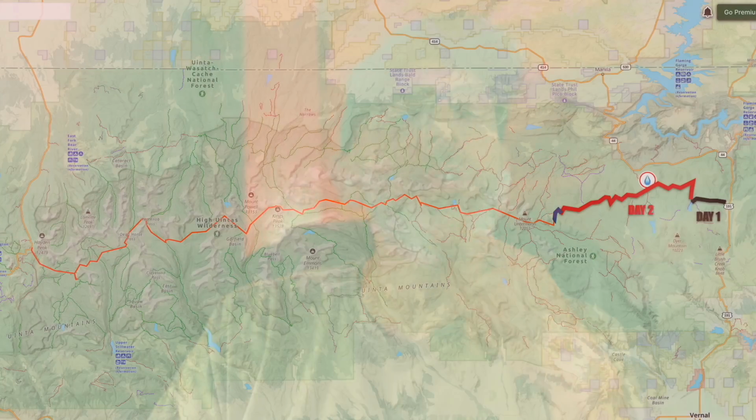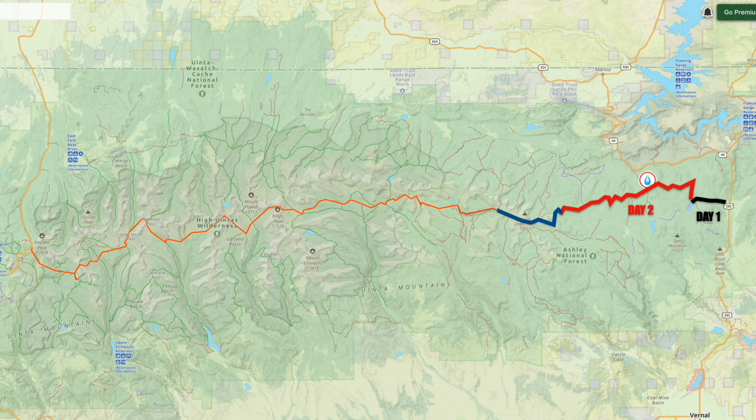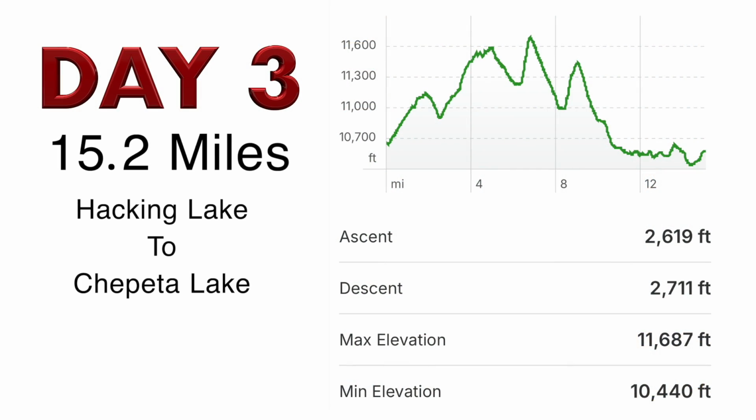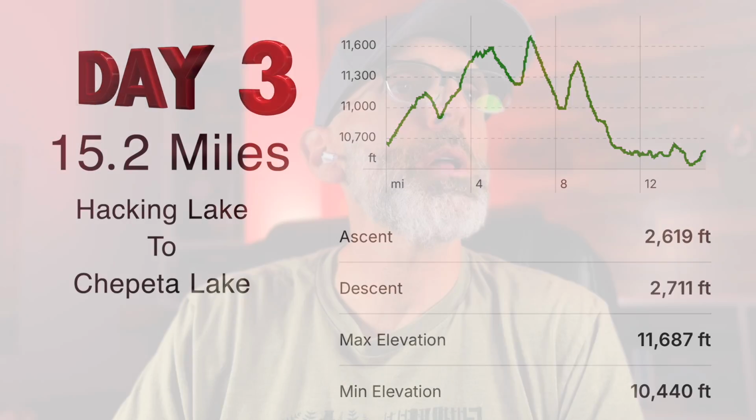So, okay, day three. Day three is 15.2 miles from Hacking Lake to, is it Chepeta Lake? Chipeta Lake. Chepeta Lake. So the total ascent is 2,581 feet. Descent is 2,649 feet. Maximum elevation of 11,687 feet. Minimum elevation 10,440 feet.